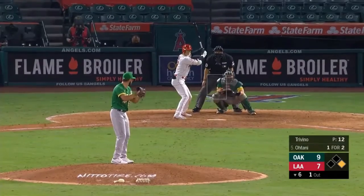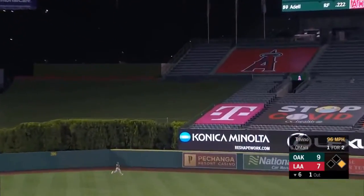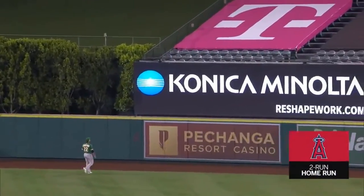The Angels have two on. And Rendon is such a good hitter. He's going to get a roll after that. That is drilled out to right center field. Laureano's going to watch it go. Big fly, Ohtani shot.